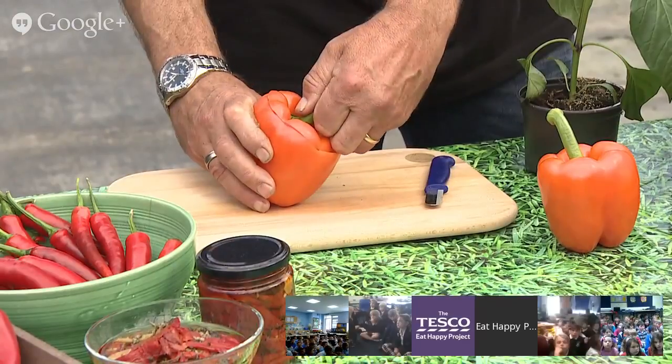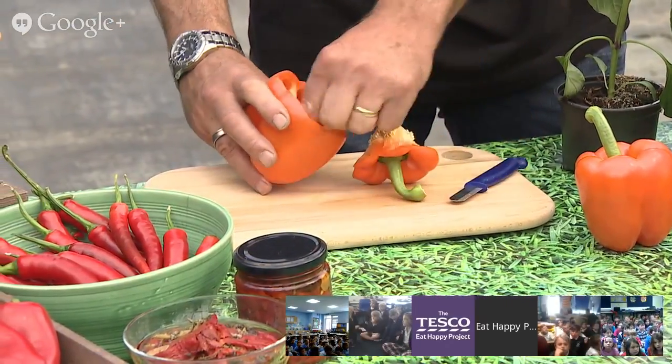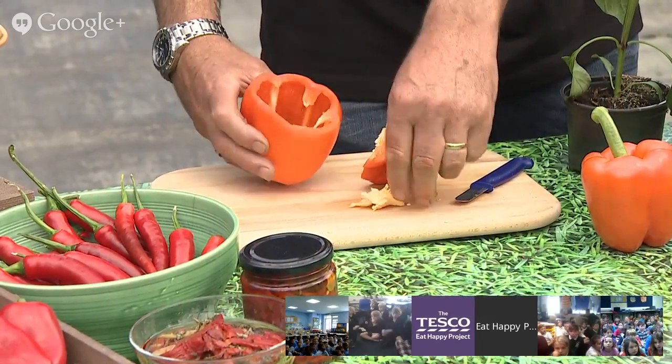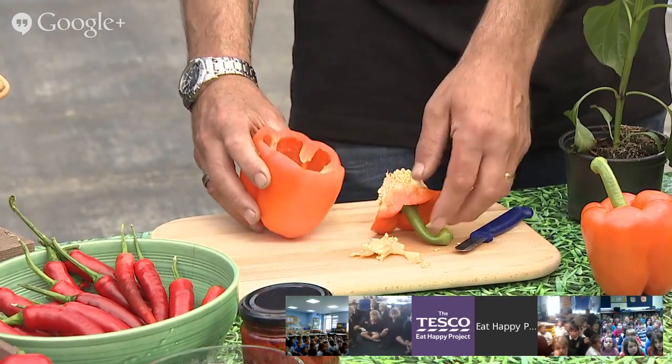And then be careful not to cut your fingers. And then you can pull the seeds out. Wow, so it's one way of just getting all the seeds out in one go. You pull most of the seeds out in one go. Fabulous, nice. So you can pretty much eat all that. Yeah, you can eat it or you can stuff it like this and then put the top back on.